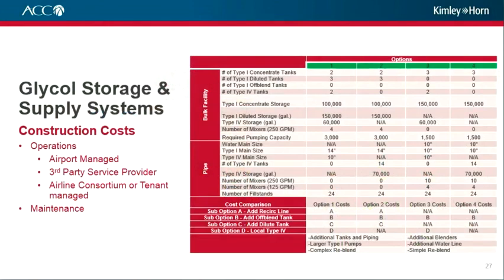Finally, with your storage and supply systems, there is going to be a balance between the introduction of operational efficiencies to maximize aircraft throughput, balanced with upfront construction and development costs, design costs, and ongoing maintenance costs. So, of course, the more complex the system, there may be a need for additional maintenance. How you're going to operate the system may play a role and factor into the development of your storage and supply systems, whether that's airport managed, a third-party service provider, some sort of airline consortium or tenant-managed system, or combination thereof, or other.